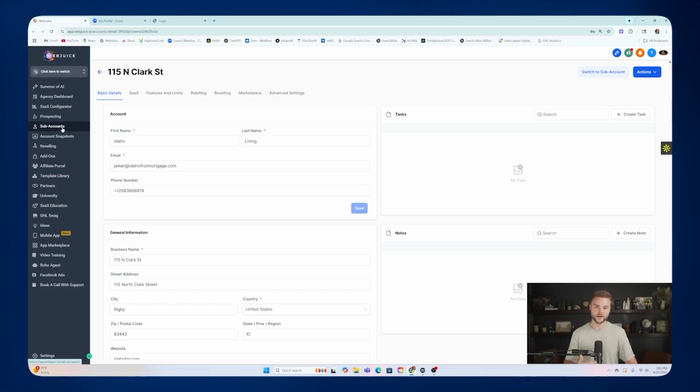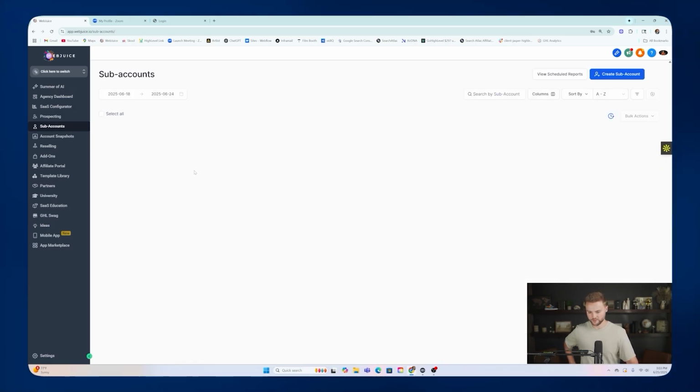Now you still have to apply the snapshot to your sub account. So you'll go here in your agency account where it says click here to switch. Make sure it says that at the top because that means you're in your agency account. And you'll see this tab called sub accounts. You'll click here and go ahead and click on the sub account that you're going to run your agency from, which should already be named the name of your agency.